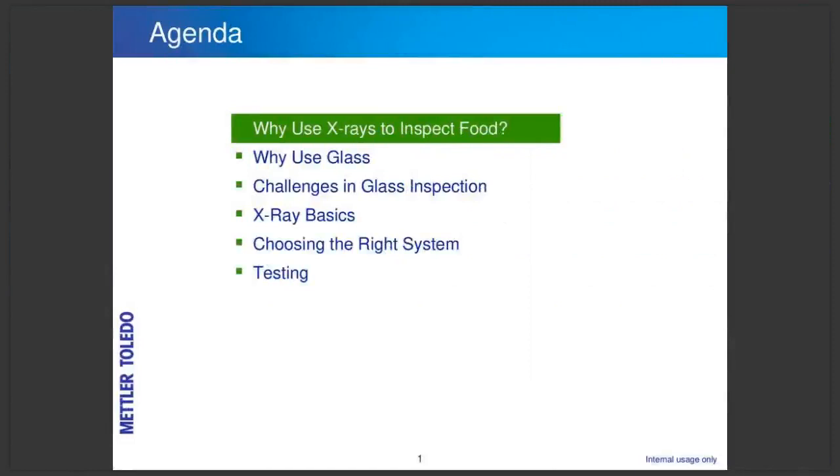Our format's pretty simple. We'll find out why X-rays are used to inspect products, look at why manufacturers choose to use glass packaging, challenges in inspecting glass packaging, and learn some X-ray basics and provide an understanding for selecting the right inspection system, and hopefully provide some time for some questions.